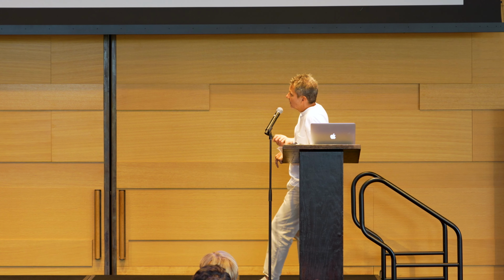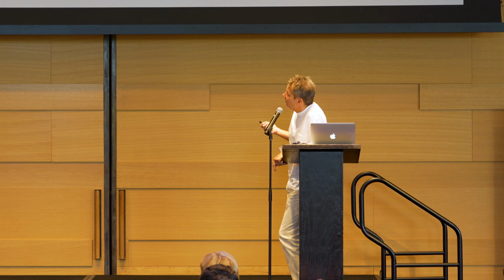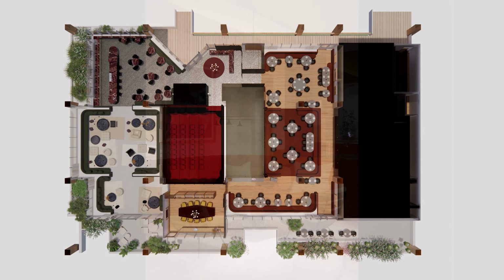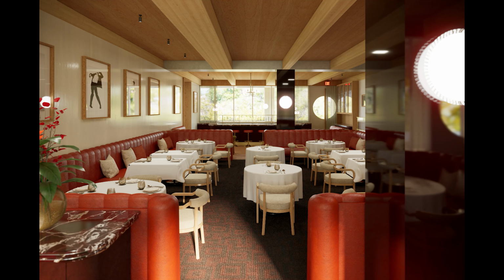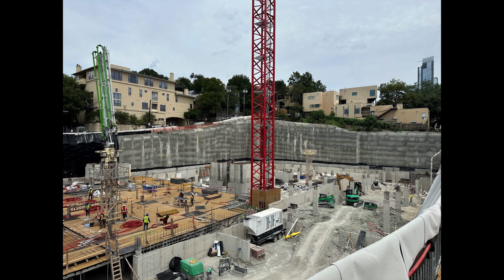the whole thing. And of course, our clients are extremely experienced with interiors and have done many hotels. So this is also possible because we just get amazing feedback, and it's a very nice conversation that leads to pretty sophisticated solutions. Cinema in the middle, or screening room, and dining on the other side. This is a view from Blanco. The site, you've seen it.